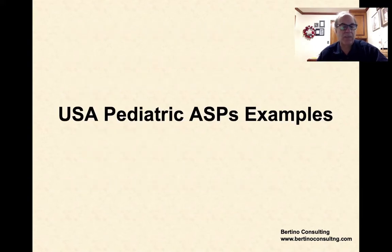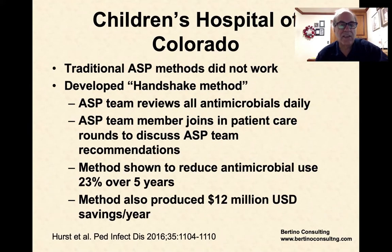Now I want to give you some examples in America of pediatric ASPs. First is the Children's Hospital of Colorado. What they found in the Children's Hospital when they set up an ASP program is that the traditional methods did not work. So they had to come up with a better method to have an impact. And so they developed something called the Handshake Method. That's a funny, unusual term, but what it means is one-on-one discussion with clinicians about the use of antibiotics.